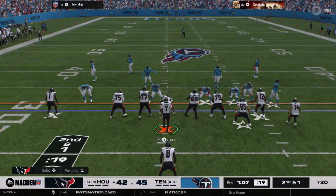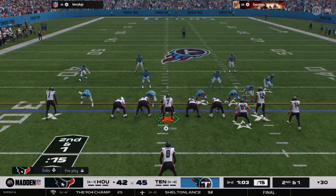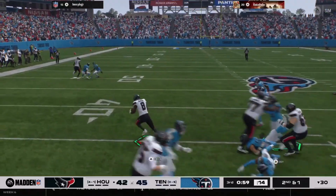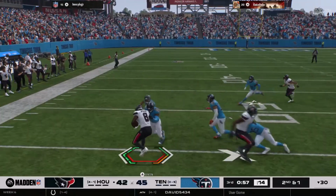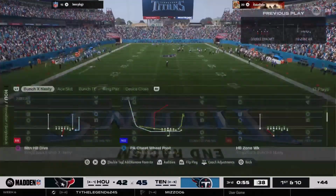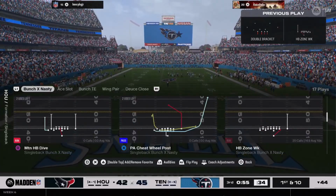Nice spot here for the offense. It's 2nd and 1. Okay. It's Benson on the give. Continuing to move past the 45. And now he's going to head out of bounds after a nice game. They'll get 14 yards and a new set of downs.